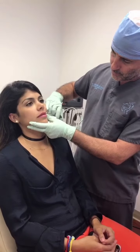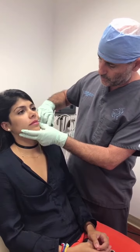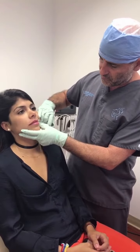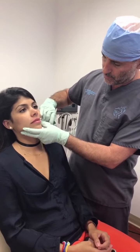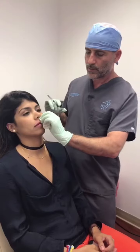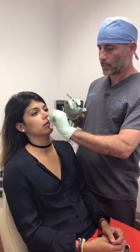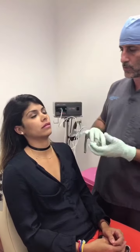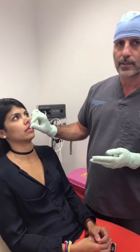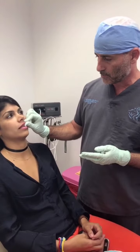It tends to swell about 5 days on average, and then that's when you usually see the results. Some people it swells a little longer, some people less. We do have a great arnica here in the office, so the patients can start using that a day or two before. There's also kind of the arnica lipstick, if you want to call that. If you have a bruise, that helps heal it up quicker.